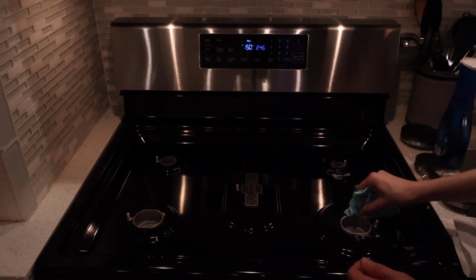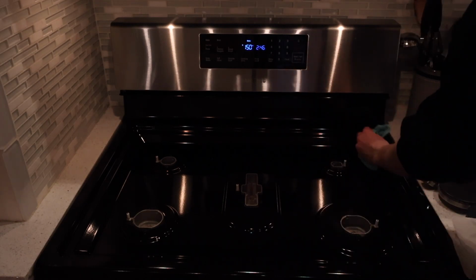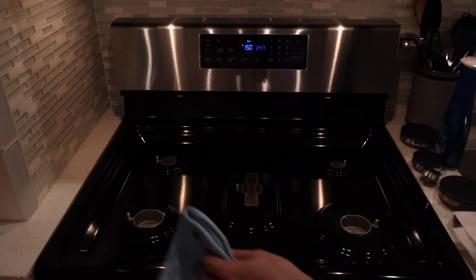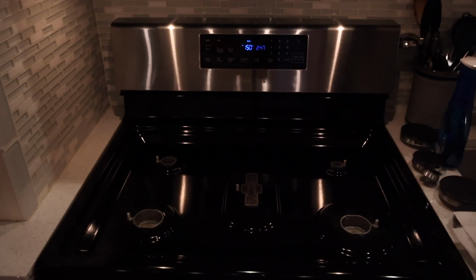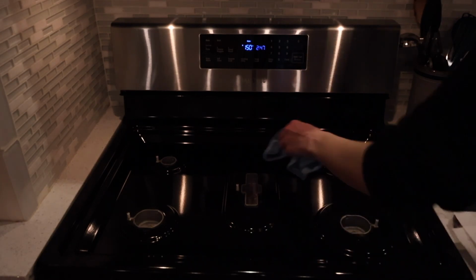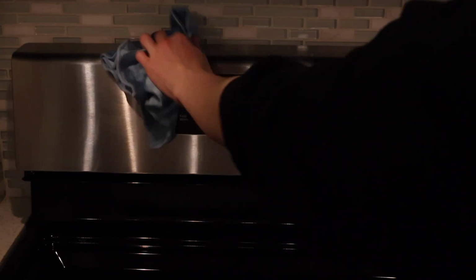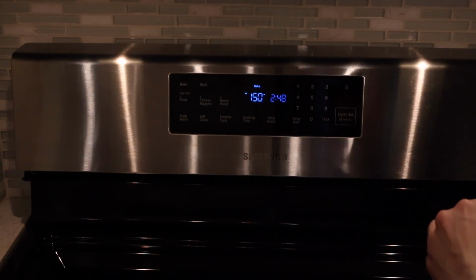Also, for the first time, I used the Dawn Power Wash on the stovetop to clean it off. I've seen a lot of people do that. This was just my first time trying it out, and I think it left a good streak-free shine on there. I also took the cloth that I was using and just gave the outside of the oven a good wipe down as well.